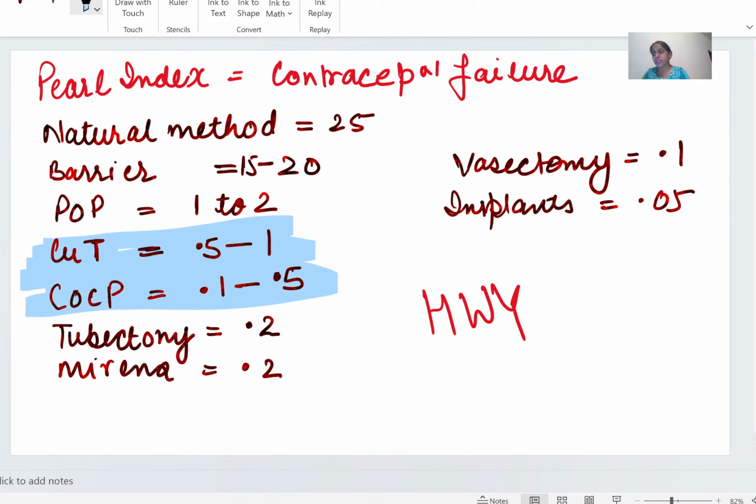Here I would like to tell you that if you compare copper T and combined oral contraceptive pill, I always tell you that the main contraceptives which we have got in India from the government, the only two main things in our bucket, are copper T and combined oral contraceptive pills. So just remember this: copper T is near about 1, and combined oral contraceptive is less than 0.5.